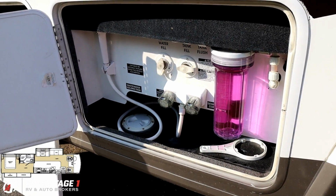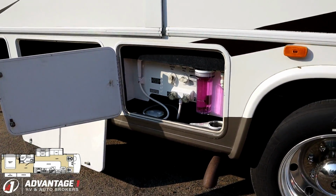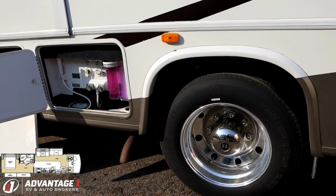I'm getting attacked by a bee right now, so if the camera work I'm doing is not fantastic, it's because maybe some kind of Michigan murder hornet's trying to get me.